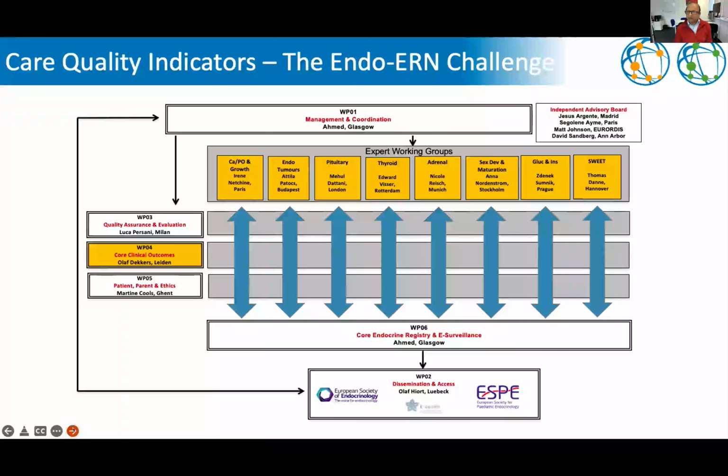In a number of these expert working groups, it was quite difficult to come up with a consensus as to what it was. But for example, in adrenal, it was clear that one of the outcomes which people really wanted was sick day episodes. Some of the people may know about adrenal insufficiencies, and sick day episodes are so important in that particular one for patients to avoid, particularly children. So we took that on board when we were talking about that. Next slide, Anna.